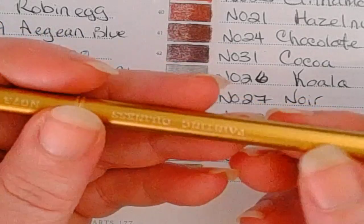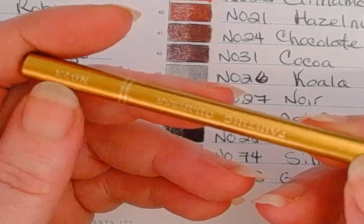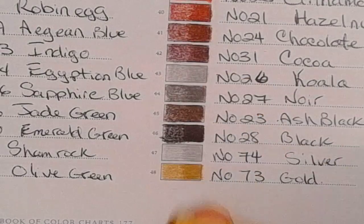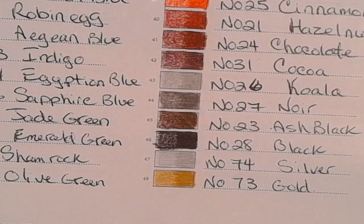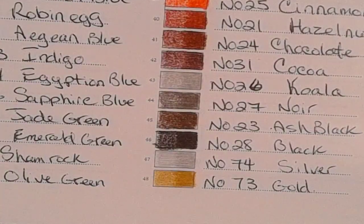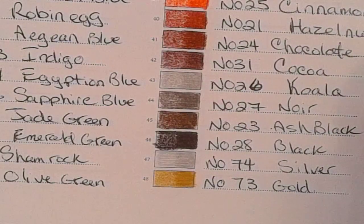Sorry about that. So we've got the painting oiliness and then the Nyoni number. And the Nyoni color number for this gold pencil is number 73, exactly the same as the MarkArts gold pencil. Now we're going to go into the MarkArt pencils here. Just give me a second. I gotta find them. There we go. And we're going to pull the gold pencil. And we're going to do a bit of a comparison, since I already have the gold pencil out for the Nyoni.